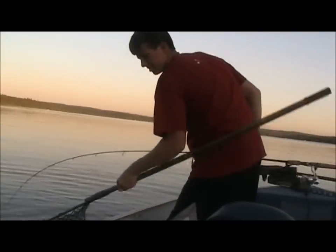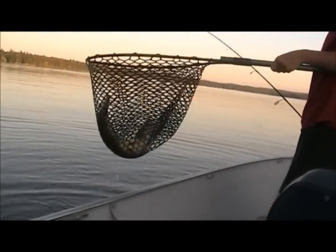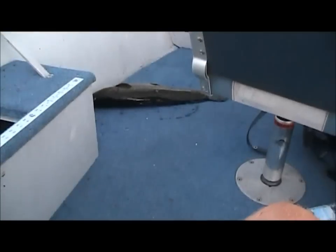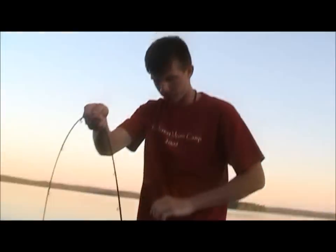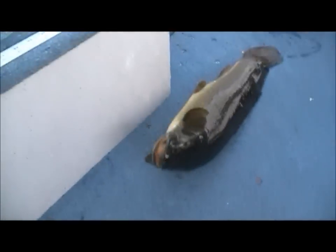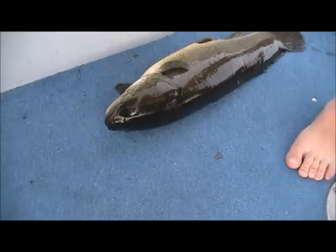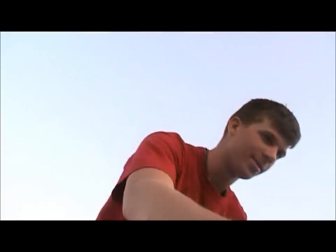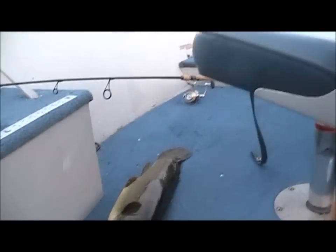Yeah, that's right. Okay, this is our third one of the day. And it's pretty big. You can see the hefty size. The size is huge. See, that's a big dogfish right there. That's a big one. They're fun as heck to catch. Using live shiners for bait. Live shiners and bluegills.